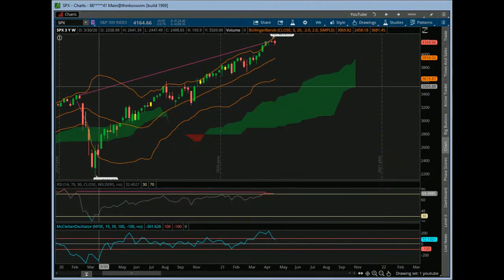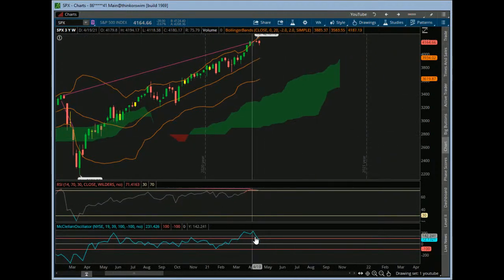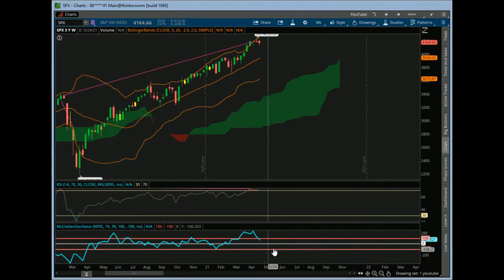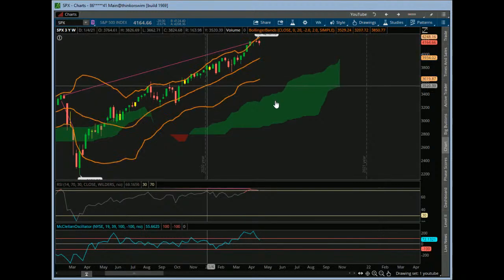Same with the SPX, like we saw here back in the Corona crash. So cool stuff here. We're basically still in the elevated range right here, but so far, if anything, maybe just a little bit of a pullback. We'll see how it goes. Until we cross below the minus 100 on this weekly chart, it's hard to really say that the top is in.